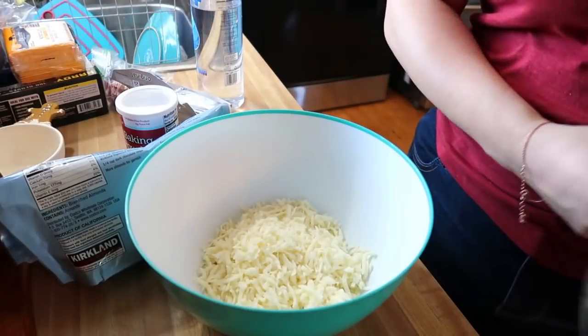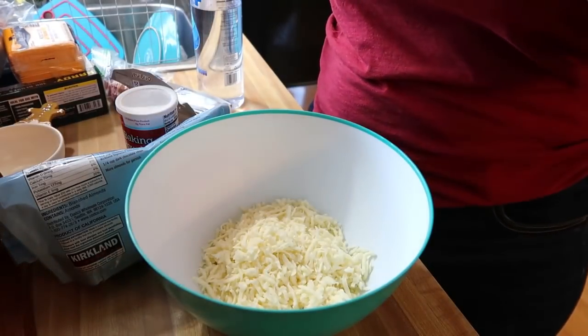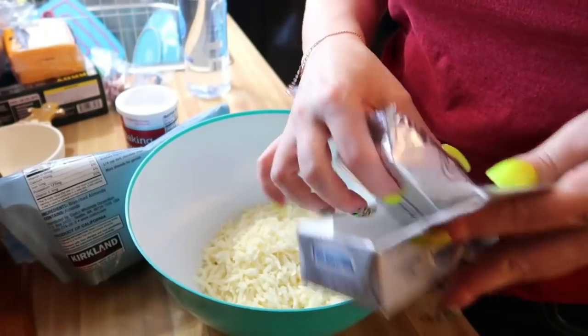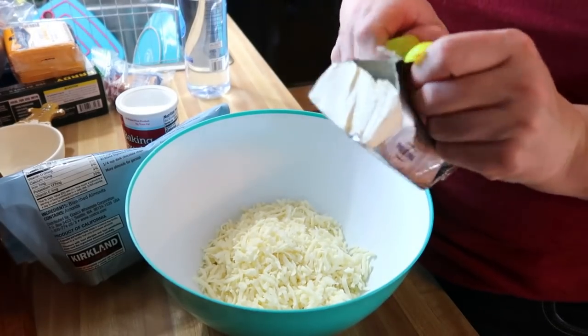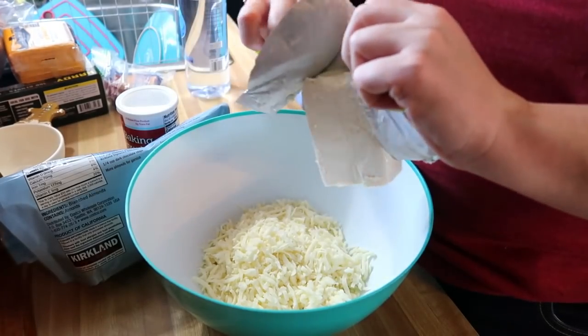So basically it's going to be a version of fathead dough. If you guys have ever seen me make a fathead dough, it's very similar. Next up is going to be 6 ounces of Philadelphia cream cheese. And then I'm gonna toss this in the microwave for about a minute until the cheese melts. You could do this stovetop, but I prefer the microwave. So there you go. We're gonna toss that in and then we'll be back.